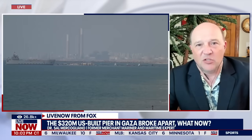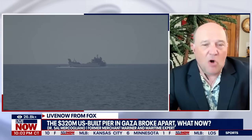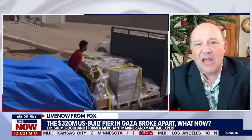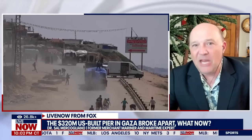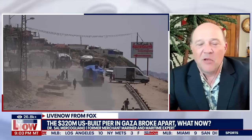Plus, you're really hamstringing the personnel there because they're not allowed to put their boots on the beach. And that means that you would typically be able to bring vessels directly onto the beach and offload them, but they can't do that. So they have to operate from the pier. And the concept that they didn't have a plan B when the weather rose up really concerns me a bit.